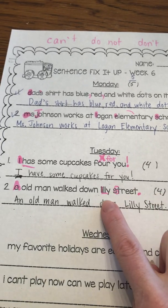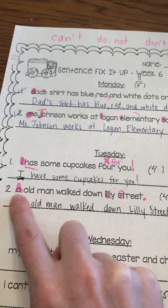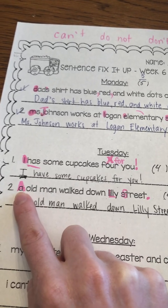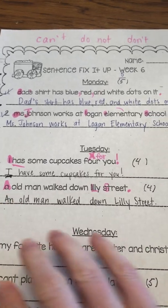So we have four mistakes, but there's still something wrong with "a." And so they kind of grouped it together, like fix this whole word. So let's figure out why, or what we still need to fix.